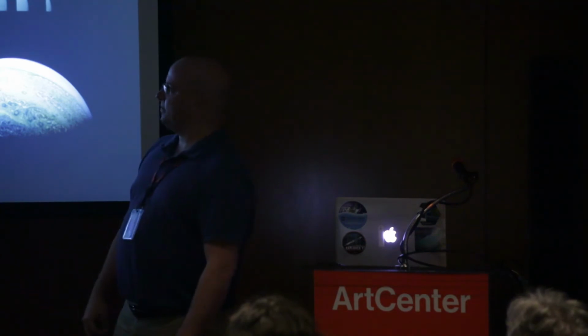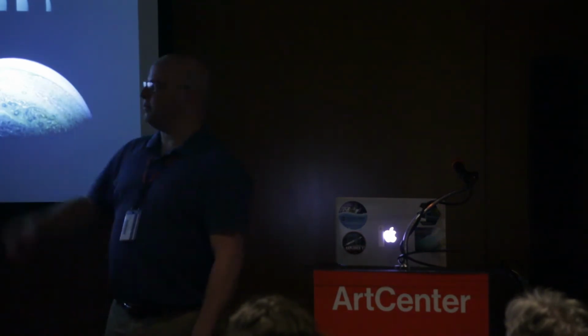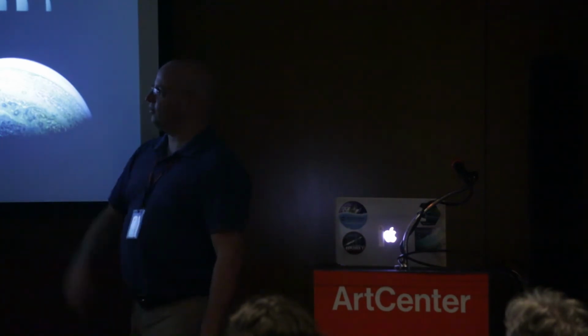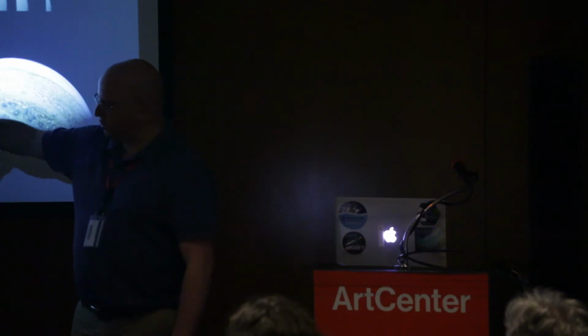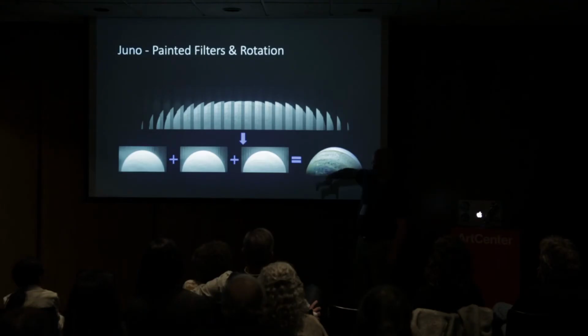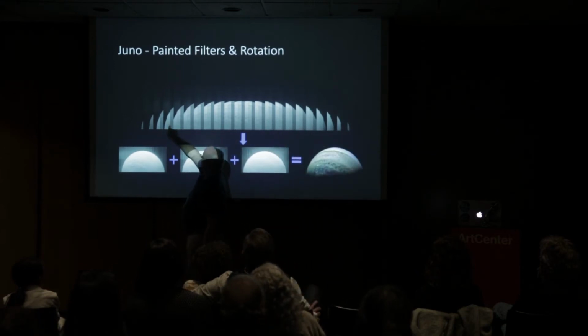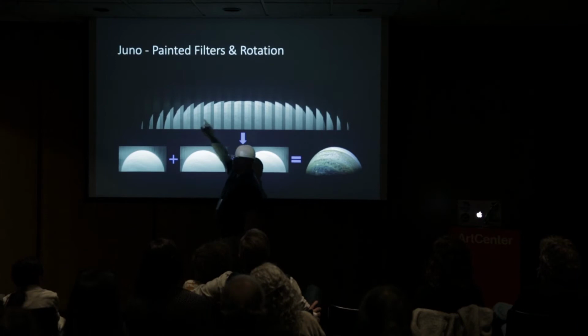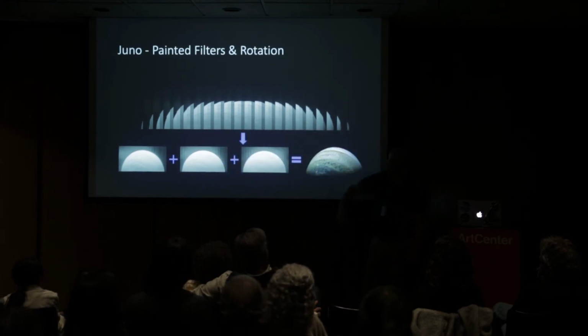So what they're doing up there is the spacecraft is always spinning, which enables the magnetometer on it to work and study the internals of the planet. As it turns, they take a picture, and they'll splice them all together. And that's what you're seeing here. For each triplet, you've got red, green, blue, and they assemble it. They can actually take images a full 360 degrees around if they wanted to.